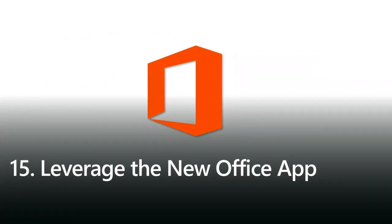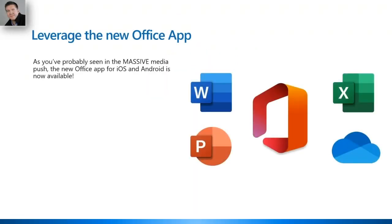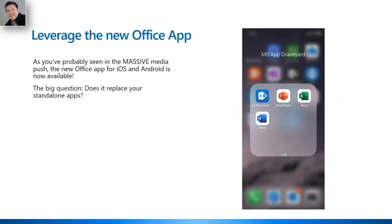If you have not yet downloaded the Office app, you need to go into your app store and download this for your mobile device. Do it today. Don't walk in a neat, orderly line. But there was a big push around this. It's a great tool. The question that people asked was, hey, this combines capabilities of PowerPoint, Excel, and Word. Should I just delete those applications?